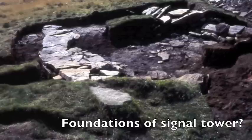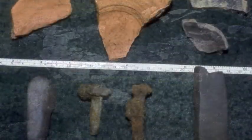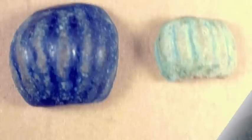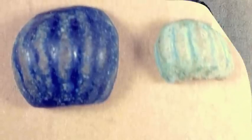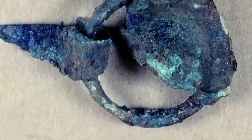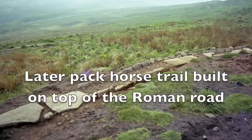No evidence of such a tower was found, but it may have been built entirely of wood and therefore left no trace. And here in this section we can see some of the finds made at Warlow, including a later packhorse trail, also conveniently making use of the Roman road structure.